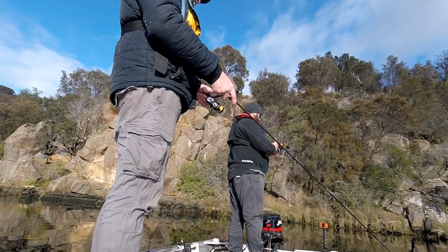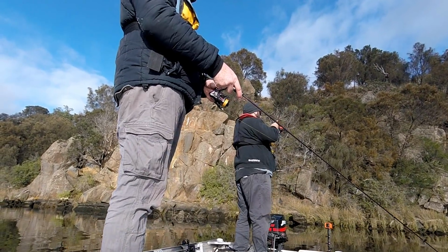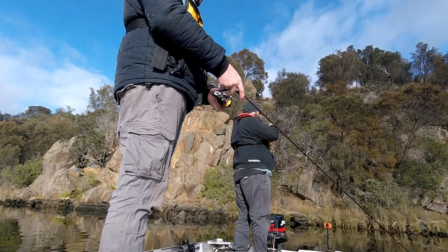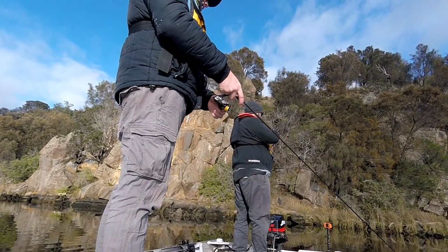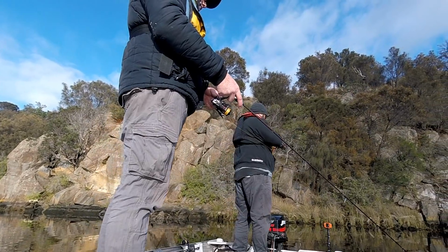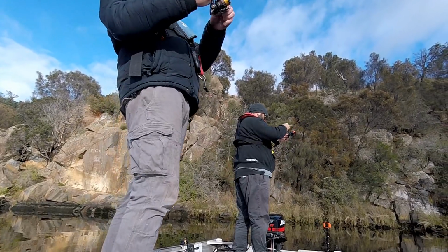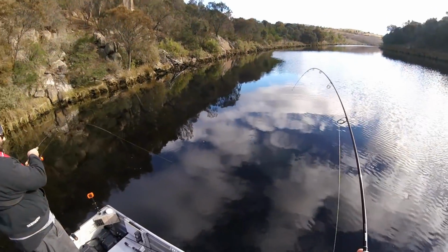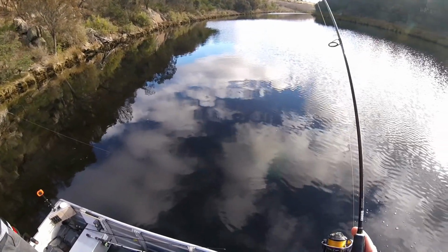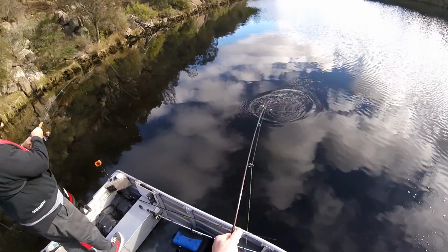That's it. Nathan's 2 and 2. That was a subtle take too. It's like a little bit of weight. Yep, okay. Here we go. I'm 2 from 2. Probably shouldn't have been on the same side of the boat. Double hookups. I've gone and pulled another little one.